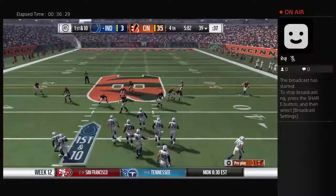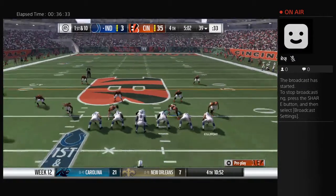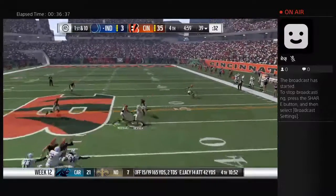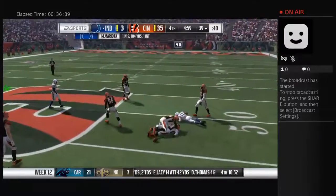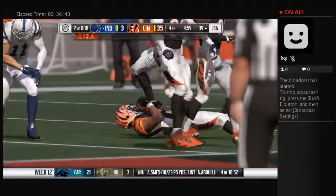Okay, so let's face it, though. Who's happy about this play? Fantasy guys, right? Yeah. The analytics will tell you one thing or another. Has a bad play on one hand, a good play on the other, but it's all about the fantasy points here. Yeah, because this ball game is over.